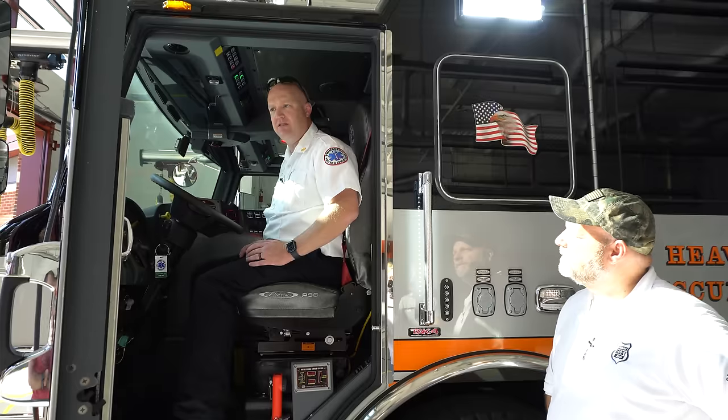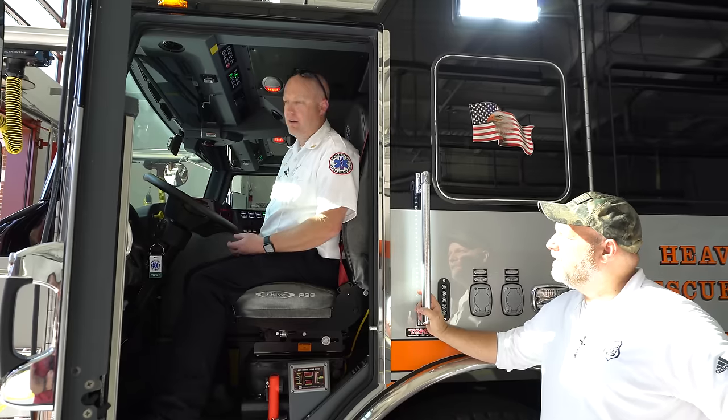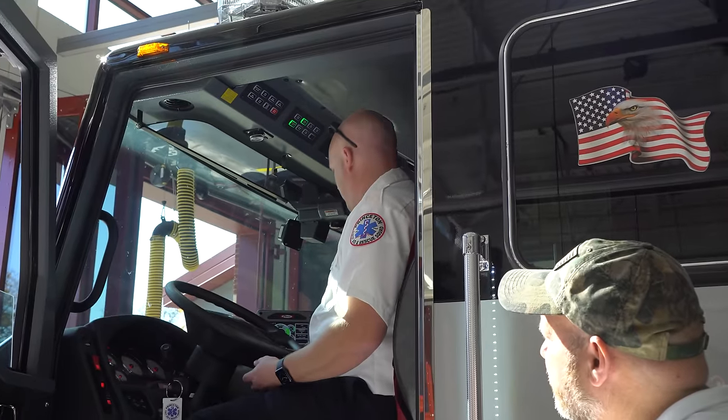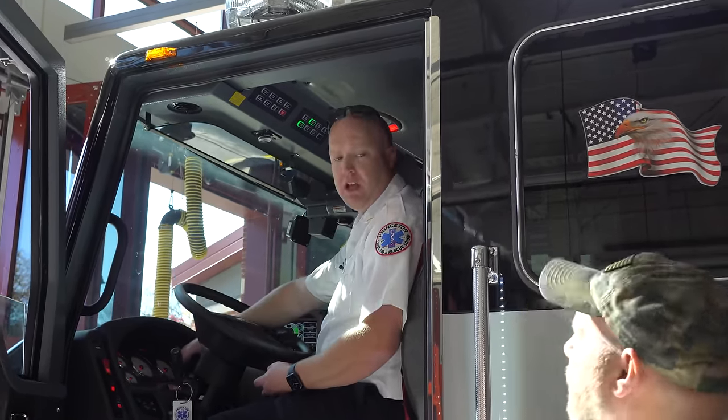One of the big functions is that it's an air and light truck. Okay. So we need to have a lot of lighting that we bring to the scene at night. Wow. So all of that can get controlled from right here in the cab. Okay. On the side here, we've got Pierce's display where it gets you all of your digitalized versions of all your gauge clusters. So okay.